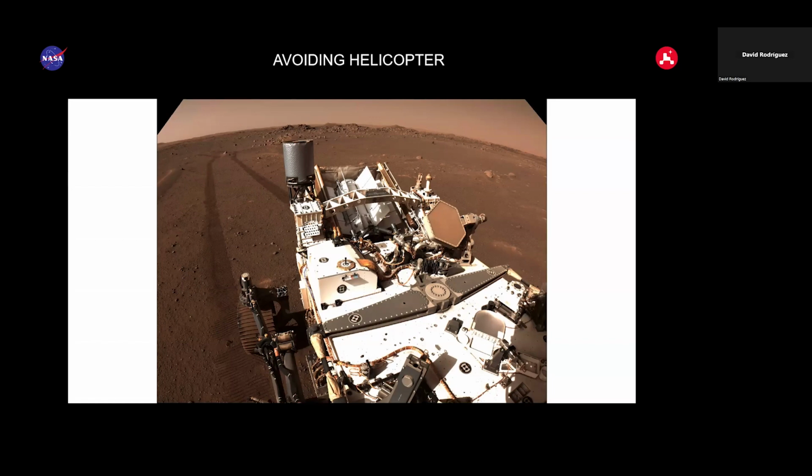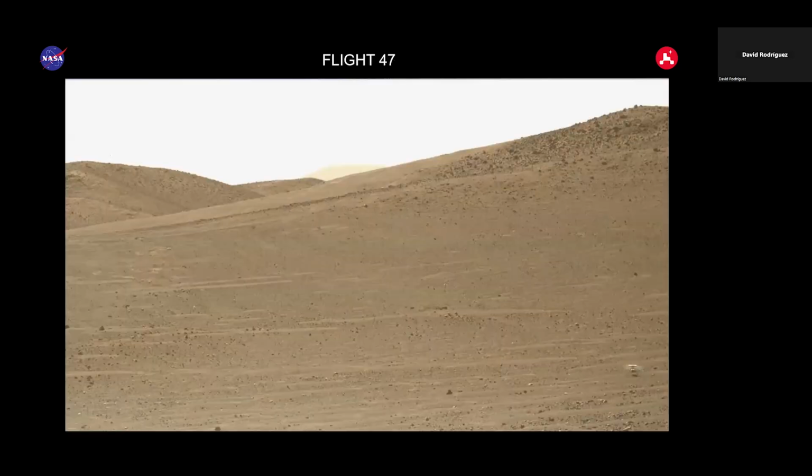So that with multiple robot assets, that's a very practical challenge that we end up having, which causes lots of interesting constraints that one also needs to track. And the other one is, this is a video of flight 47 once we were on the Delta. You're seeing Ingenuity, it's right here, and it's taken off and it's flying. This is an image captured by the Perseverance cameras, right? With all the uncertainty with mechanism motions pointing a mast to actually take that image.